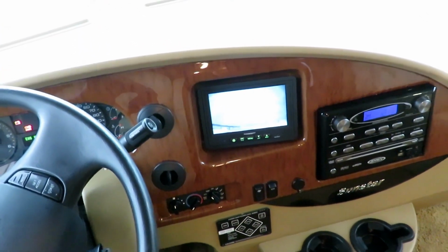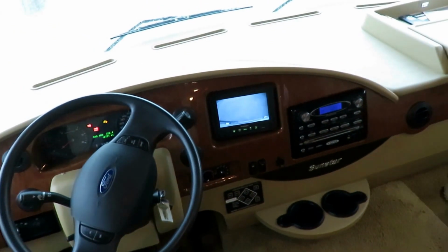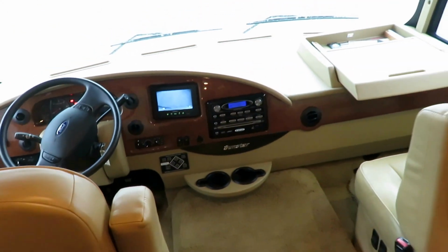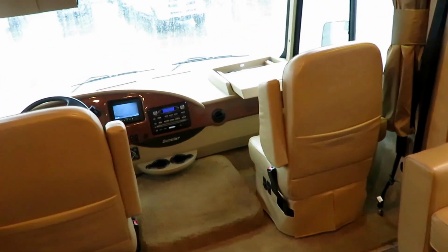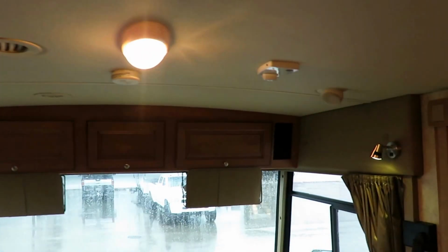The difference is an observation camera you can kick on at any time, so it's good to know if someone's kind of tailgating you or getting a little too close and whatnot. All-in-one AM, FM, CD, DVD player, so that's all simple. I have located all the original owner's manuals, all of the remote controls, everything.